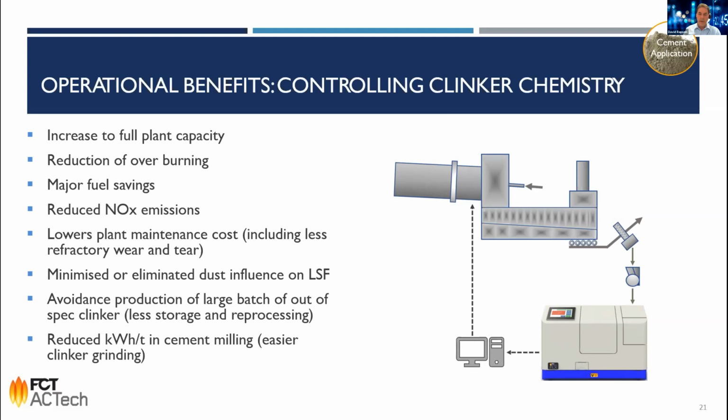So this configuration is showing the sampling of clinker after it's come out of the cooler. We all know that the greatest amounts of energy are being used in the kiln, and so anything that we can do to optimise that is going to help save energy, reduce costs, reduce emissions, reduce maintenance costs, and avoid any off-spec product being produced as well. So it's a very, very important place for sampling.